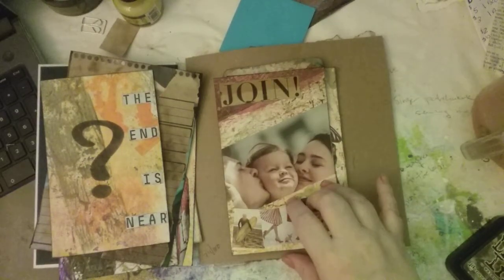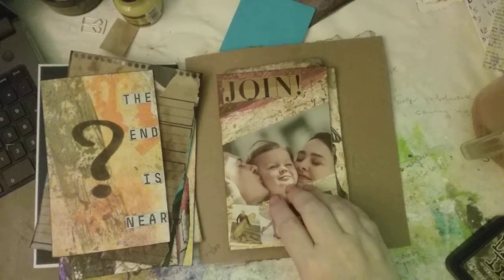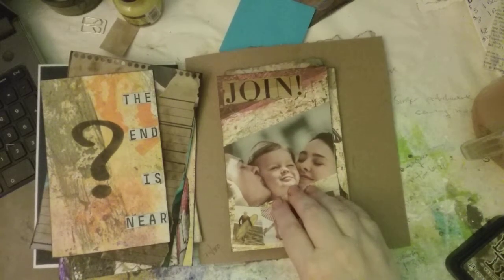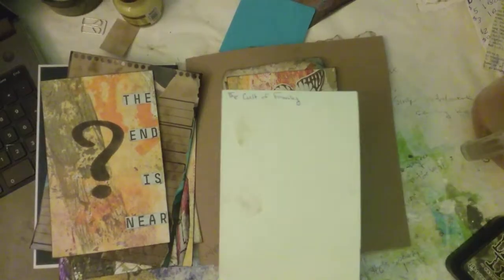I did put that it was about the cult of family when I posted on Instagram. Because if you think family's not a cult, you're wrong. I don't mean it in a bad way. And I did write it on the back too.